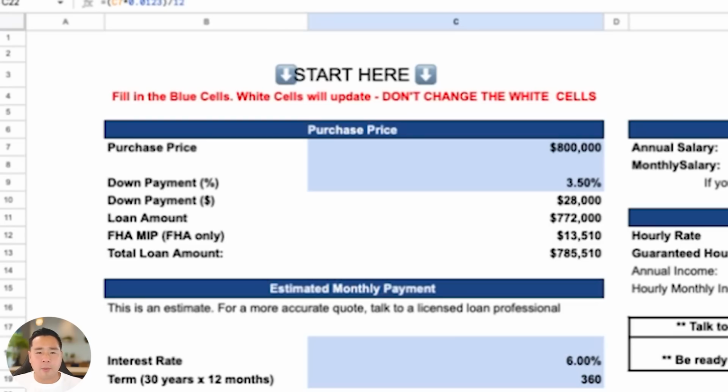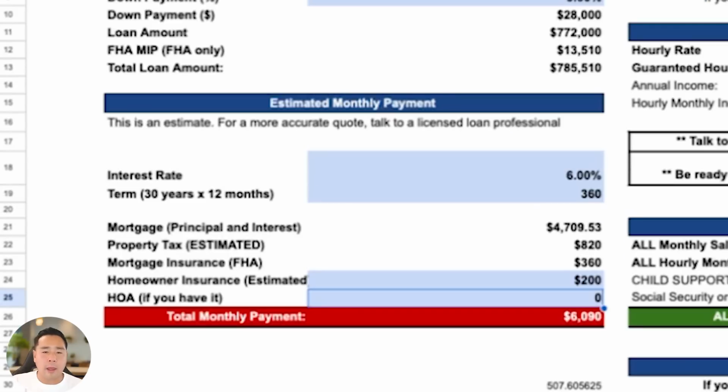800K purchase price, like we mentioned, 3.5% down, $28,000 is the down payment required. Loan amount, $772,000. Upfront mortgage insurance premium, $13,510. Total loan amount, $785,510. Interest rate, 6%. We're looking at a 30-year mortgage here. The property taxes are estimated. The mortgage insurance, I just went over how to calculate that with you.